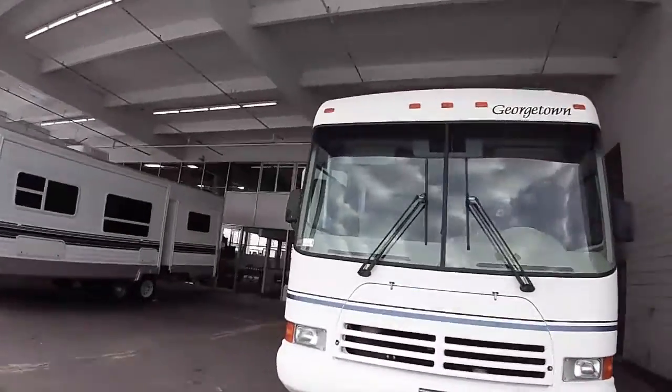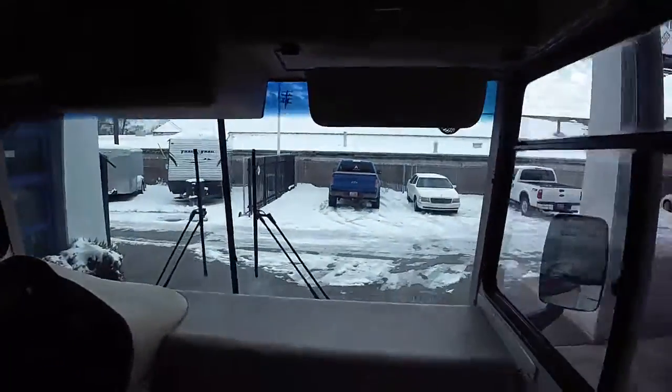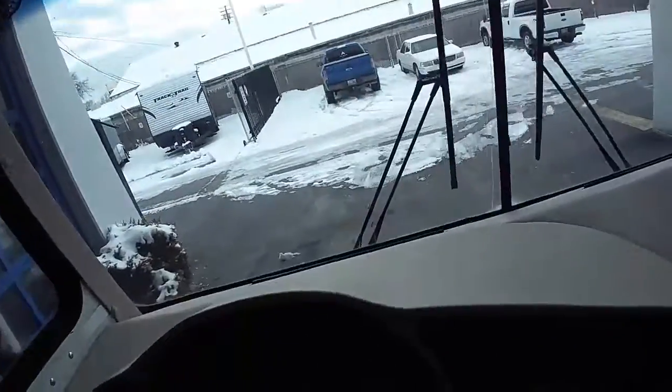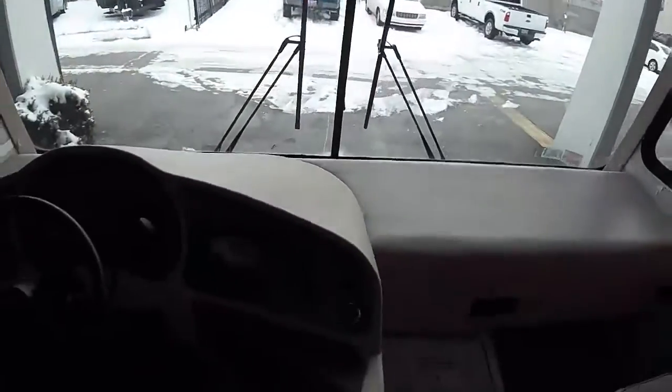So it's one owner. The people that had it actually lived in Israel, and they would come over here once a year for a week or two and just travel around and see the United States. They decided that they were getting a little bit old, and if they didn't get a new one right away, they probably would never get another new one. So coming around here, I want to show you, and it's actually 31,000 miles on it.